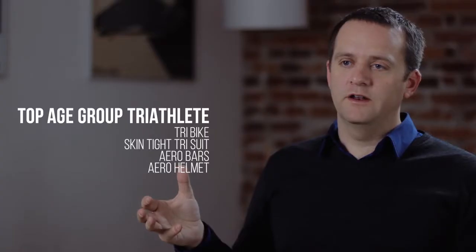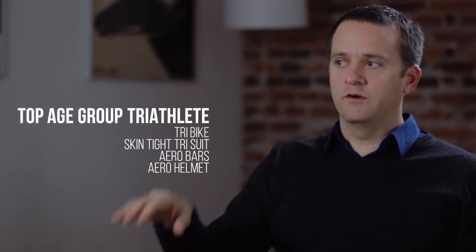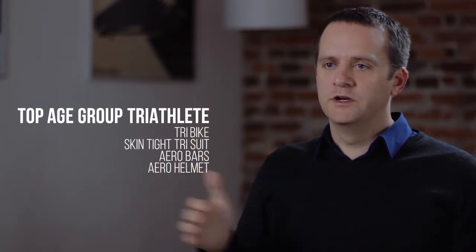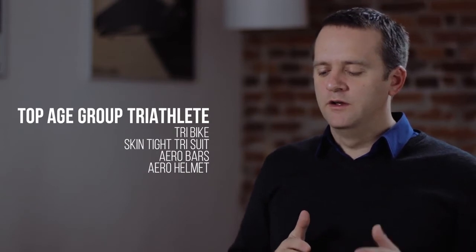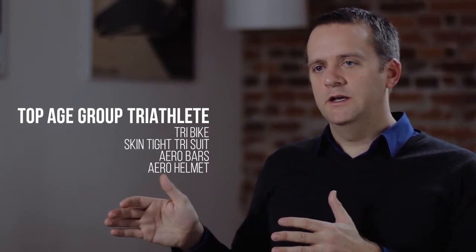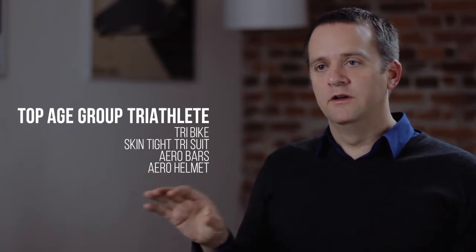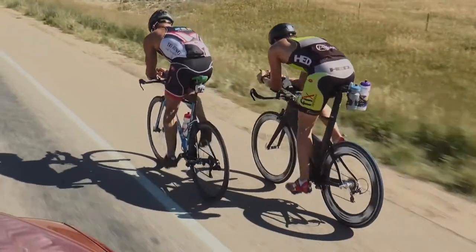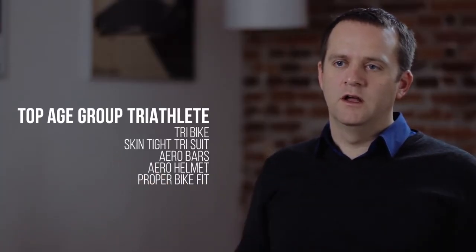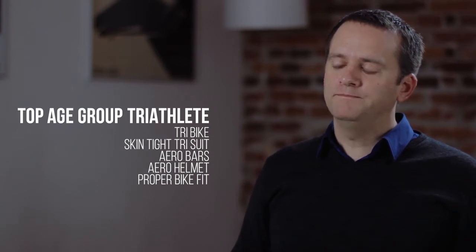Depending on your bike fit, if you're at a really low aggressive fit, or if you don't even have tri-bars, aero helmets come in all shapes and sizes. And what Seton always recommends to me and the athletes that I've seen him talk to is, before you buy an aero helmet, you need to get a bike fit first. And once you know your bike fit, then you'll be able to tell which aero helmet is going to make you a lot faster. If you pick the right helmet, it can save you a lot of time.